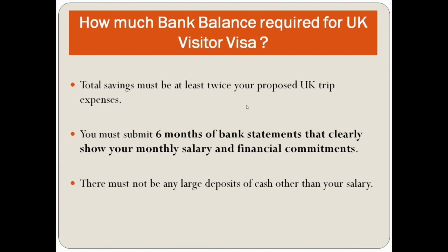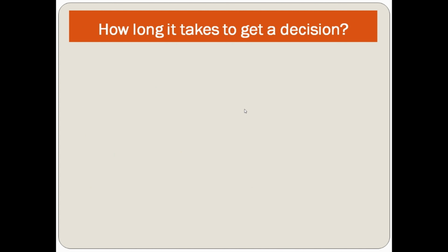If there is any large deposit, so for example, if you sold your car and there is a large deposit, then you need to provide the proof of it. So whatever money is coming in your bank, you need to provide the proof. That is for money laundering purposes.